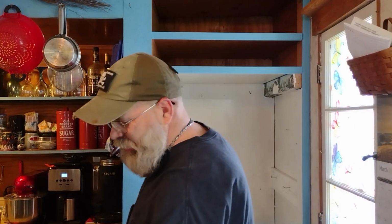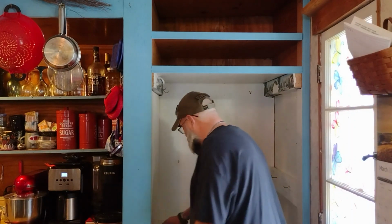I think I have all the tools I need for this project. But with any project, you know, safety is the key thing here, okay? I don't need to wear safety glasses. I probably could wear them over these.